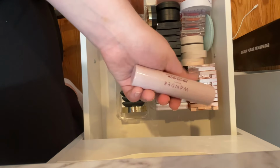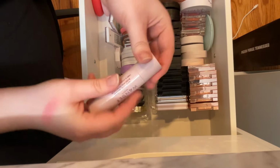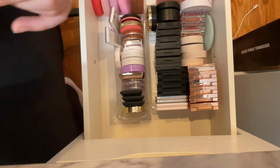I didn't even know this was back there. I'm gonna get rid of this. This is the Wonder Beauty on the Glow. It is really nice. It has a blush and a highlight, but the highlight is just too dark for me and I just don't reach for this, so I'm gonna get rid of that.